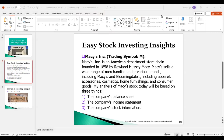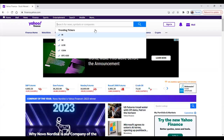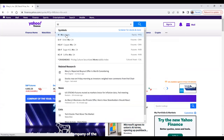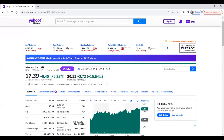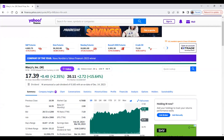So let's first of all go to the place where we can get information free of charge about Macy's. Where else than Yahoo Finance? I'm going to put in the trading symbol for Macy's, which is M. You can see that it pops up, Macy's Incorporated. I'm going to click it, and then it will open up. As of today, Macy's stock is trading at $17.39 per share. At this price, of course, more investors who have little means can buy this stock.